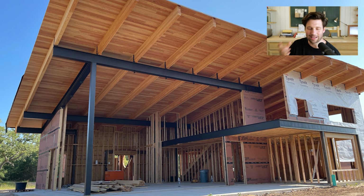In retrospect, I probably would do the same thing because it just fits the repetition that I was looking for on this building. But it did make it sort of a pain because none of your sheet goods come in 6 foot. They come in either 8 or 4. And it was just a little bit more of a pain for the framers, but it still looks, in my opinion, it looks the best on the 6 foot.